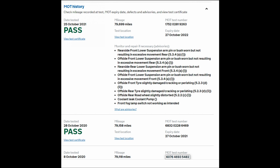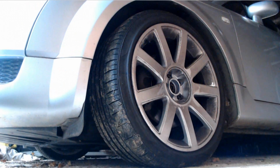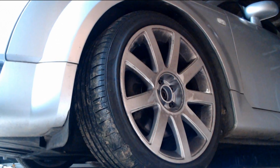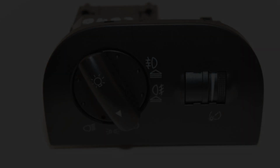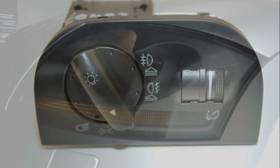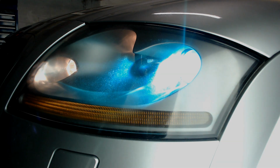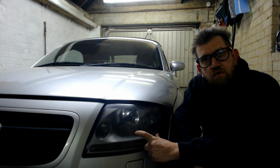The last 2 items were a slightly distorted road wheel. I'm not sure how that has changed since last year, as I have not hit any potholes and only done a couple of hundred miles since it was last MOT'd. And the other item is that the front fog lamp switch is not working as intended. I have no idea what not as intended means. Surely it should just come on when you activate it. I will take a look at this too.